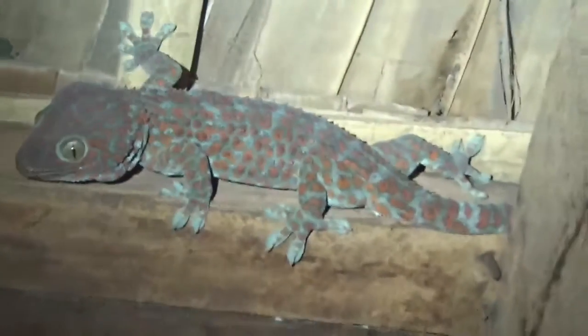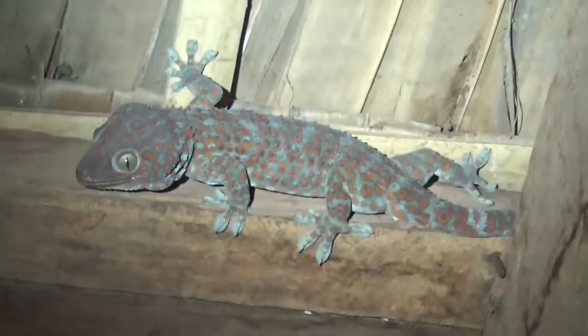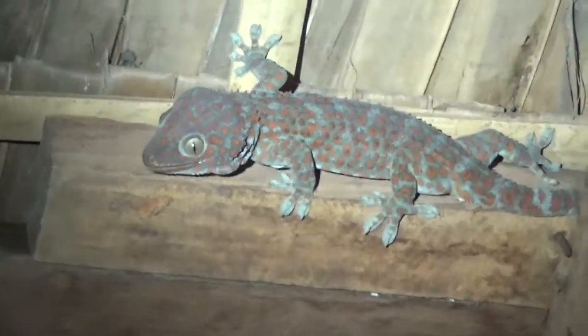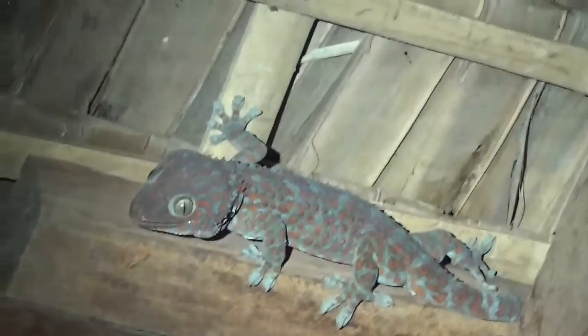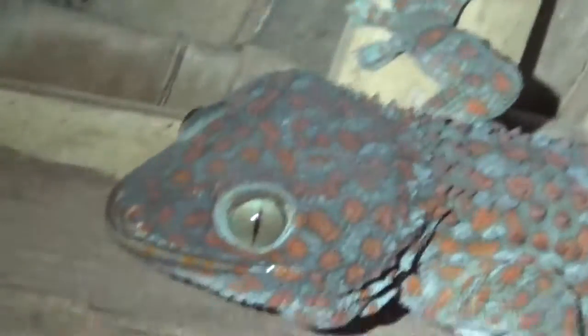So I'm currently in Cambodia and I'm face to face with one of the largest geckos that we can find here, the tokay. My knowledge of reptiles is limited, but this is a really recognizable species that's really iconic and most people will know it. And looking at it, it's really huge because I'm here on the floor. This thing is all the way up here. It's on the roof. And man, it's big.